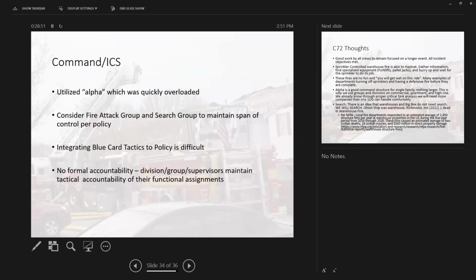So when we talk about the command and ICS structure, Chief Tully said he used Alpha. Probably should have named it Delta just for ease of confusion as companies reporting like, hey, where's Alpha? Not on the Alpha side, so use Delta. But Alpha became quickly overloaded. So Chief Mainwaring had a lot going on. So what they do in those cases is they assign an aide. And the aide's job is to take care of accountability and safety and tracking.